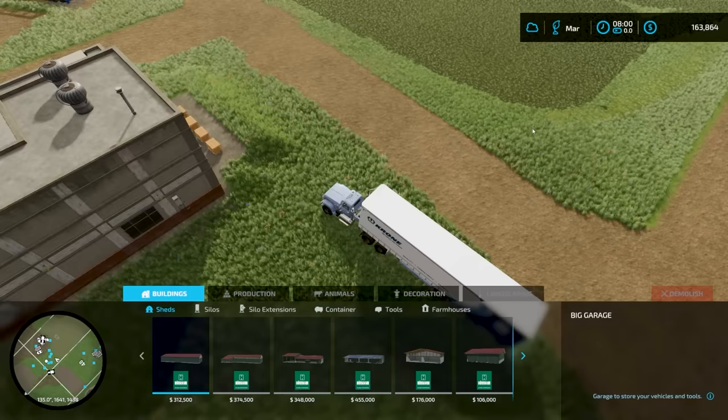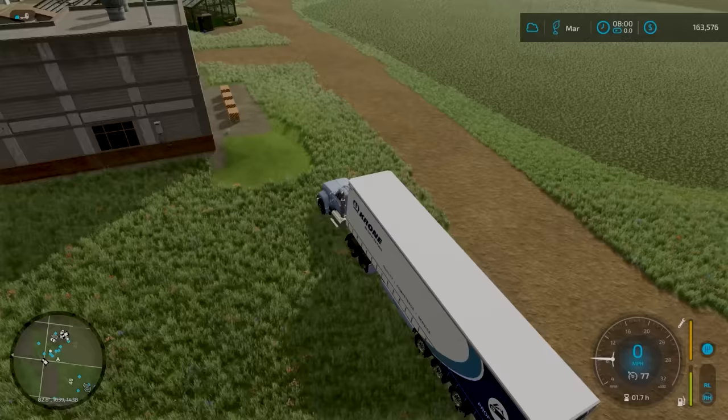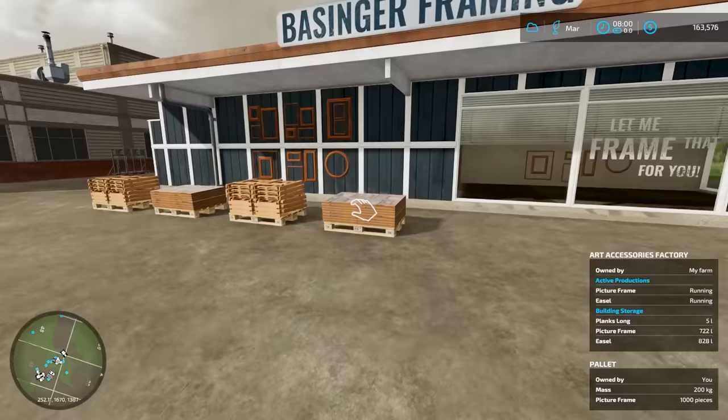Let's do this real quick, because that's not going to be pretty. Just raise that up a little bit and soften it. Hopefully that helps. We'll see. Let's get back in the car now. That looks a little better, but again, we're saving up money. We're going to do a big session of cleaning all this up. So let's get those put in here. We'll take a left and see what else we got to pick up.